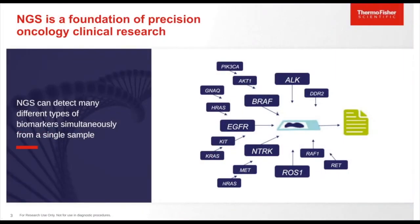Before we get into the Oncomine Precision Assay, I wanted to highlight that next generation sequencing technology has become a very important tool for clinical oncology research. According to the 2017 published Personalized Medicine report, 73% of the medicines in the oncology pipeline today have associated biomarkers. It's quite evident that we now need a technology that can simultaneously detect different types of biomarkers from a single sample, and NGS as a technology allows us to do that.